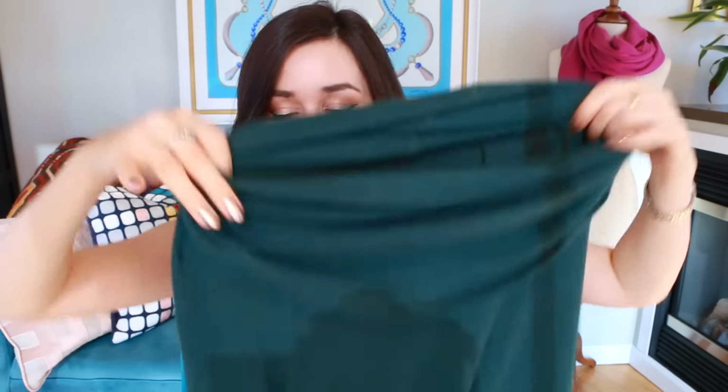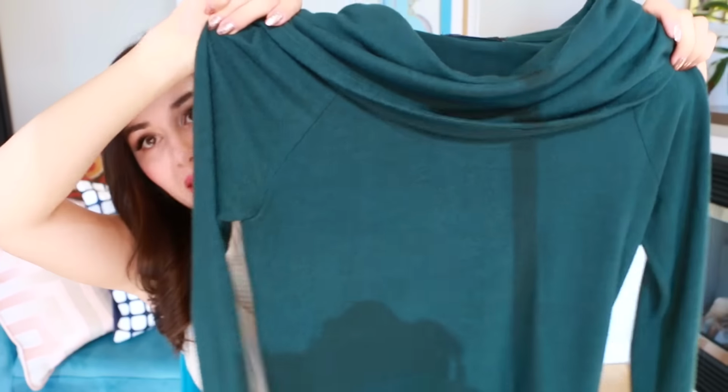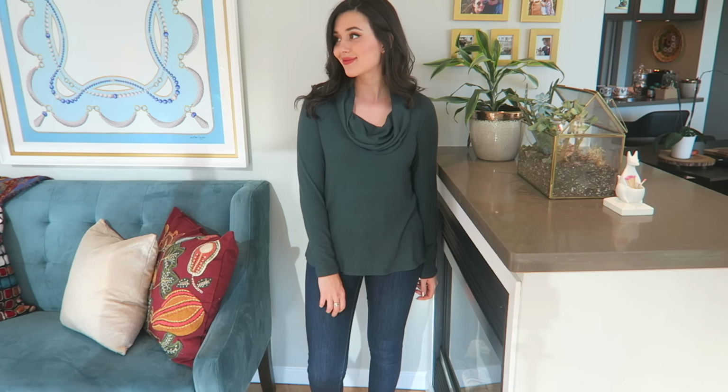I'm a big fan of cowl necks actually. I think they're really flattering and feminine and underrated. And it's got some really nice slim sleeves along with a slightly oversized body that is the perfect hip skimming length. And I just love how this looks and feels. It's so high quality and soft and nice, but really affordable. So I love this, and you could definitely dress this one up or down.